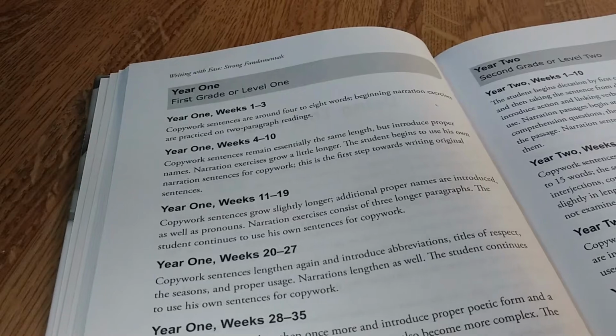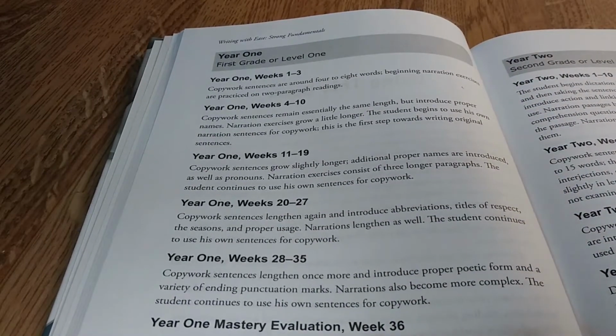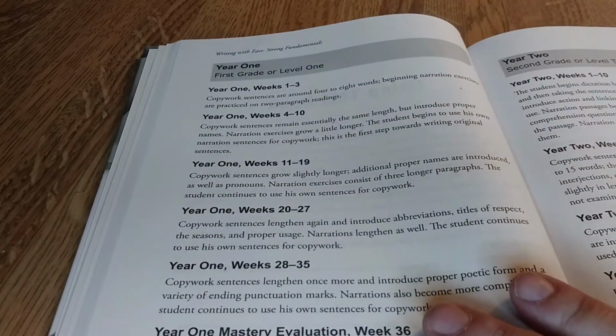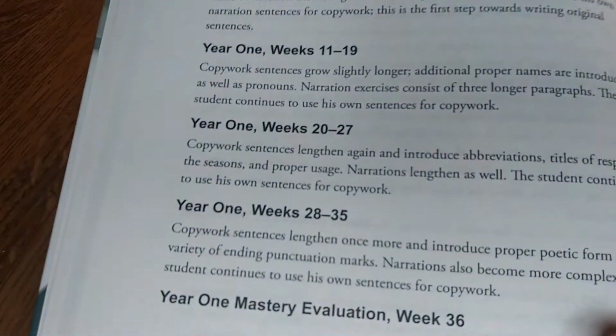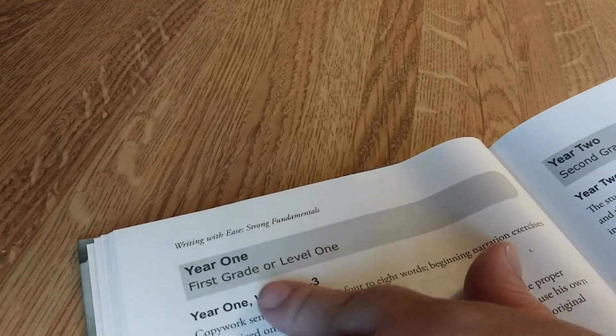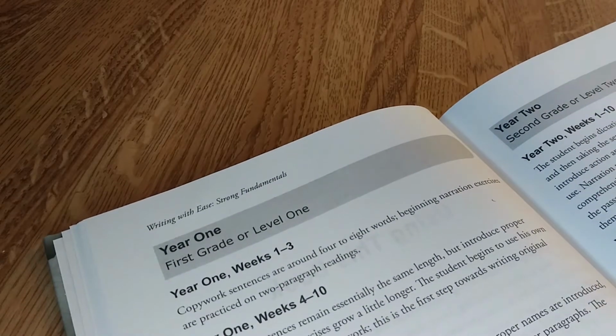Now, it says you're supposed to use the mastery evaluation at the end of these to decide which level your child should be on, and I did not do that. I just went with year 1 because he does not enjoy writing, and I did not want to make it super hard. Even though year 1 is first grader level 1, I think it's going to be fine.